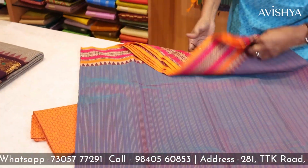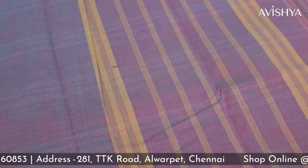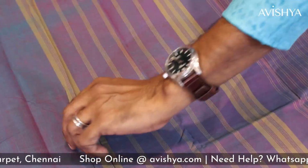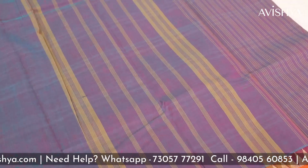Let's see what the pallu looks like. I'll flip it around. Yes, beautiful. A very simple, very nice pallu. Very beautifully woven. It's a seer pallu. Simple parallel lines running and two thicker lines at the very edge, both on the right side and the left side, thick lines. And it's very nicely designed.